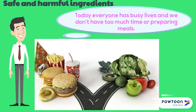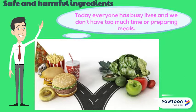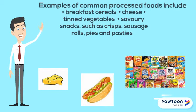Safe and harmful ingredients. Today, everyone has busy lives and we don't have too much time for preparing meals. So we buy lots of processed foods, and a processed food is any food that has been altered in some way during preparation. Food processing can be as basic as freezing, canning, baking, or drying.